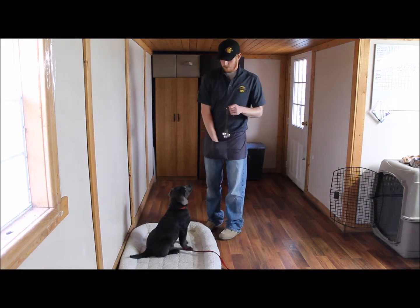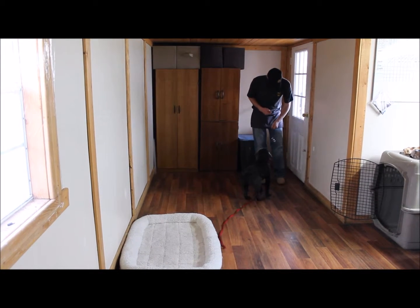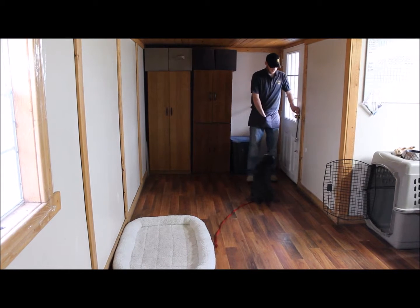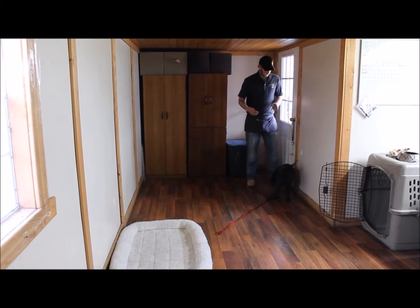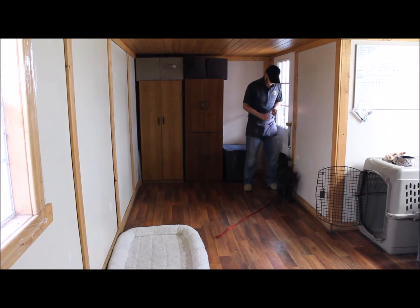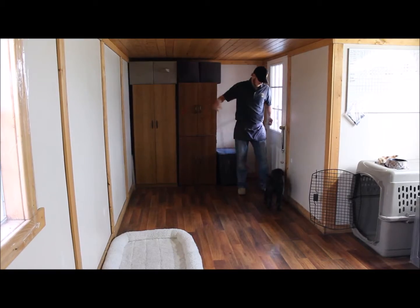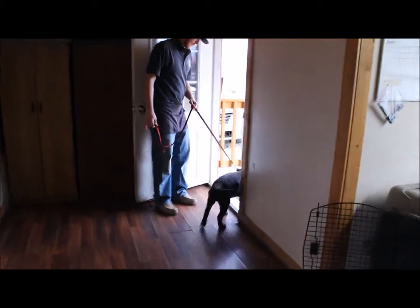Okay. So I'll do this a handful of times, and then I'll move over to the door. And I'll get right next to it, and I'll just hang it and do it a couple more times. Okay. And then I'll hang it on the door, and I'll sit here. And I'll do it a couple more times, and then I'll switch to use the word outside. Outside. And so now I'm going to take him out when he rings it. Outside. Let's go outside.